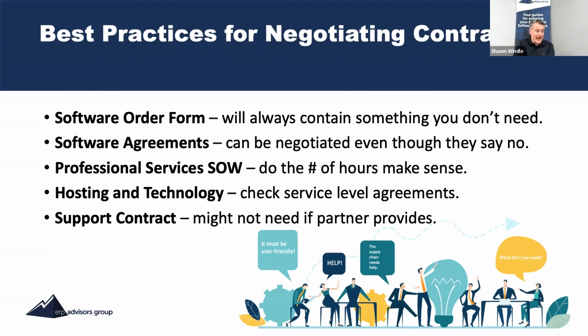So it definitely happens. So software agreements then. Now we're talking about the terms and conditions that go with the software. They can be negotiated. It's going to be really hard. And the software vendors don't want to create a one-off agreement for everybody, but just know there can be negotiations if you need to get through that stuff.